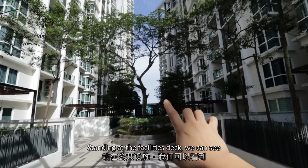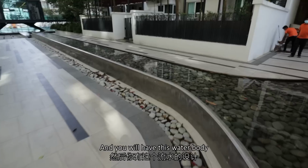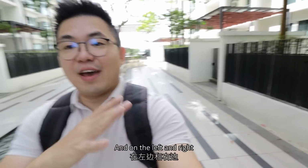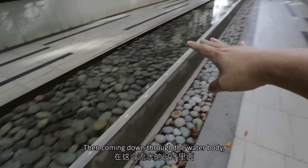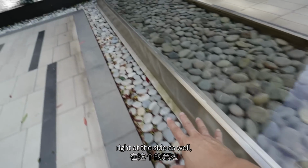Standing at the facilities deck, we can see 4 towers. The trees are matured. Very nice. And you will have this water body carrying your vision all over to the edge. And on the left and right, you will have these garden units where it's a unit with some land. Then coming down through the water body, you will have cobblestones at the side as well.